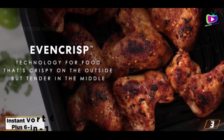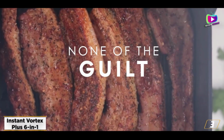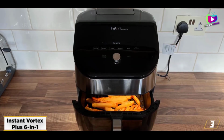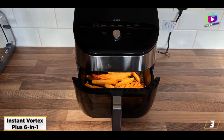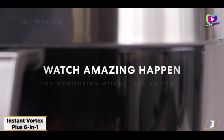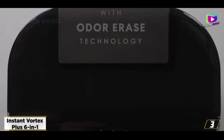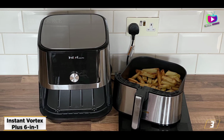At number 3. Instant Vortex Plus 6-in-1 Air Fryer with ClearCook and OdourErase. The brand behind the iconic Instant Pot also makes air fryers, and its top-of-the-range model consistently turned out the crispiest fries and chicken wings of any air fryers we tested. In our testing, the fries had crisp exteriors but soft, fluffy insides, and the chicken was moist, while its skin was crispy and retained loads of flavor.